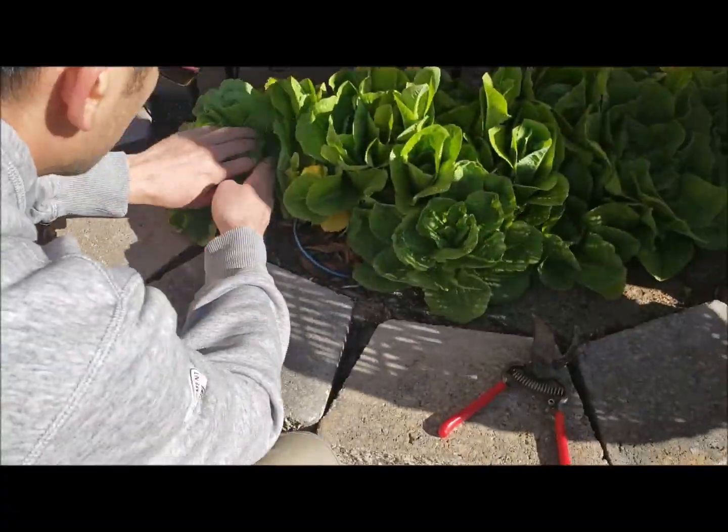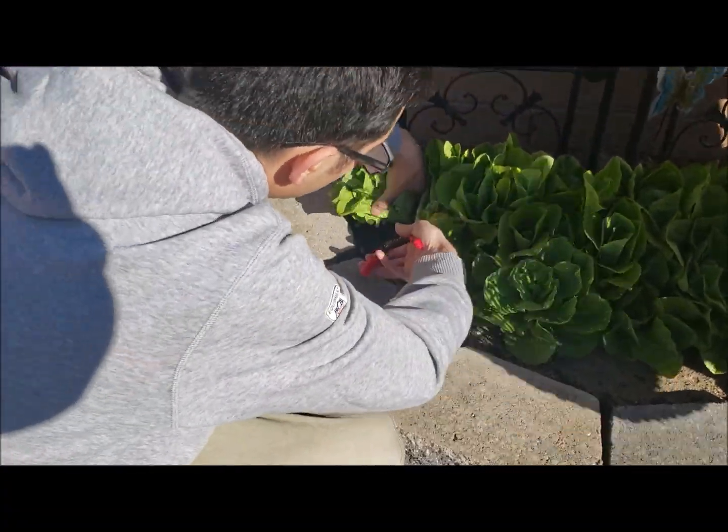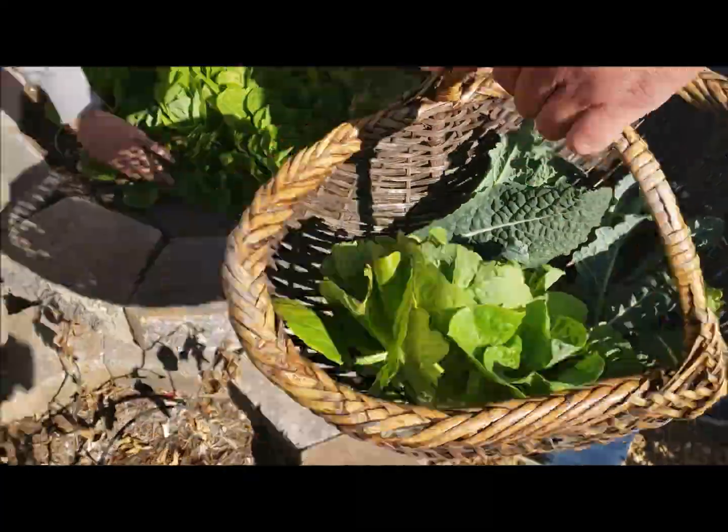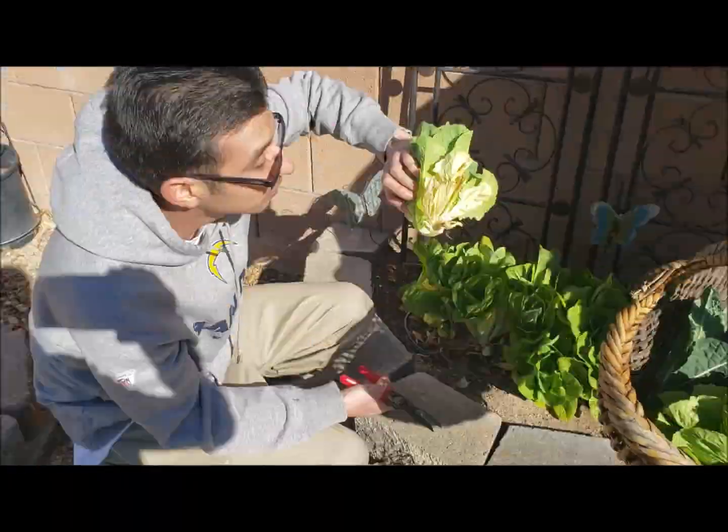Same thing for the romaine lettuce. My son pulls out 2 heads of lettuce there. Look at that. So awesome. Yum, yum.